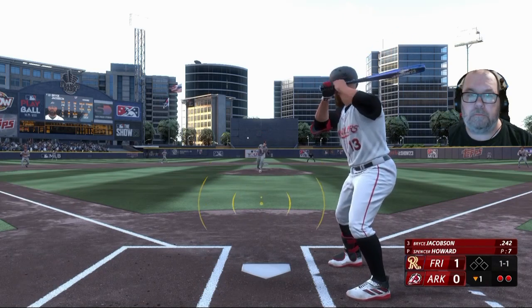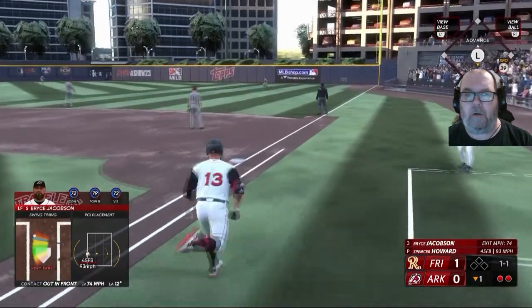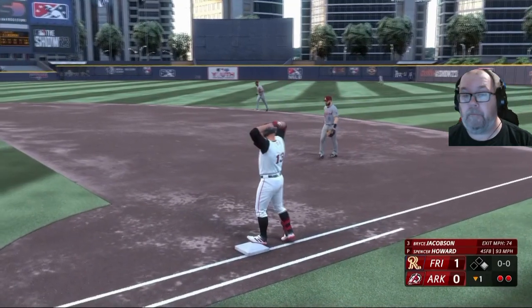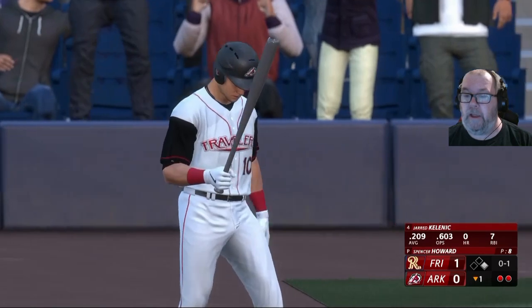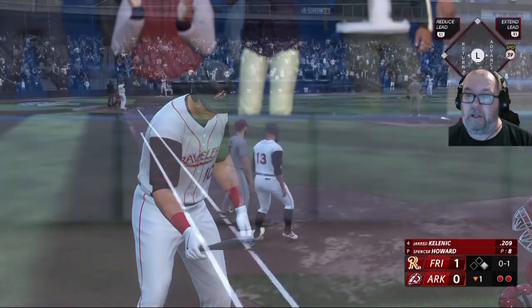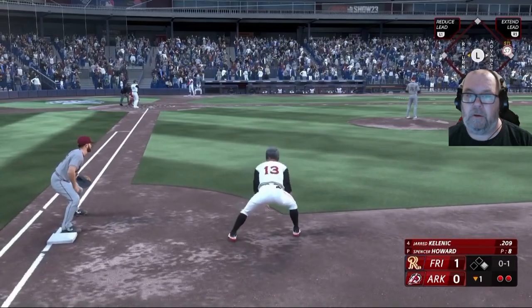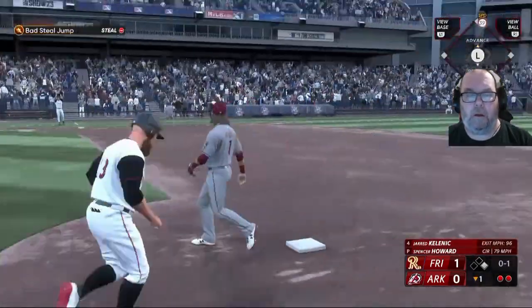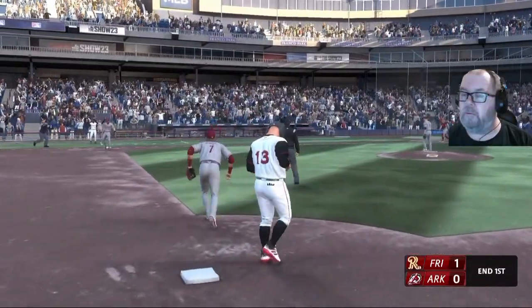And here it comes. There we go. Line drive, base hit, right field. That'll keep the inning going. Move it along to Jared Kelnick. Hitting .209 with no home runs. 2 away. Runner on the go. Rip to third. Goes to first. And that is that.